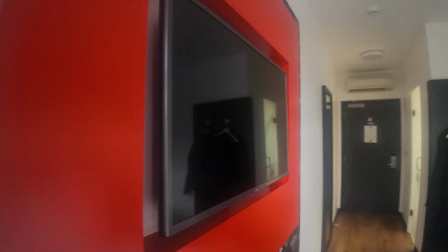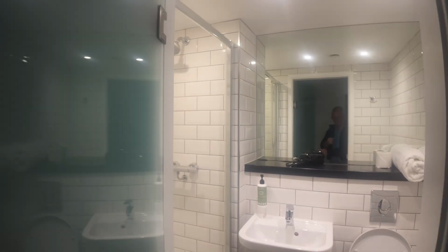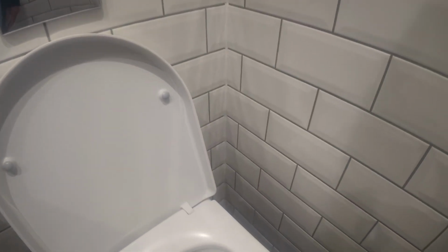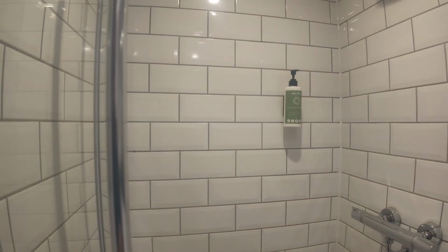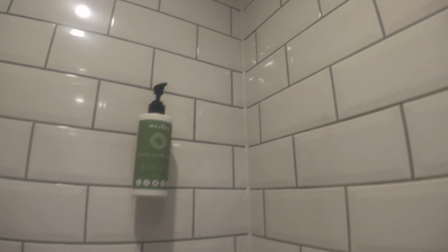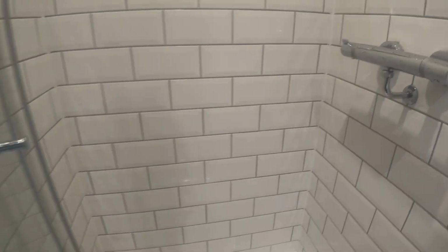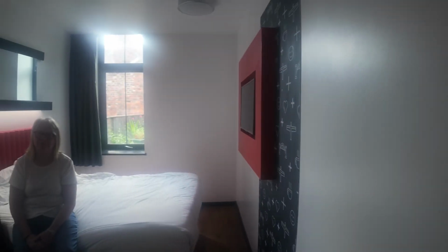In the bathroom, which is pretty basic, but it's clean. The toilet, sink, mirror, and a shower. And the shower looks nice and clean, no complaints there. It is a budget hotel, 2-star, and basically it's a bedroom and an ensuite.